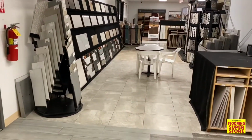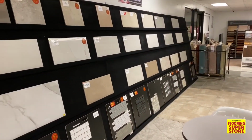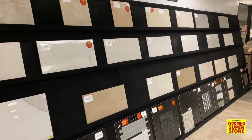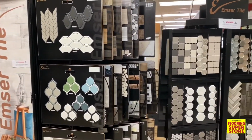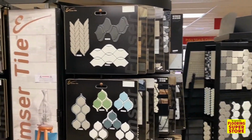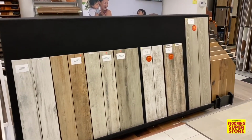As we move over here to our tile, we have a large selection of tile in stock, 12x24s. We carry the Surface Art and MZer tile. We do have a few wood grain looks in porcelain also.